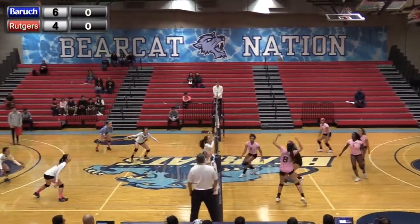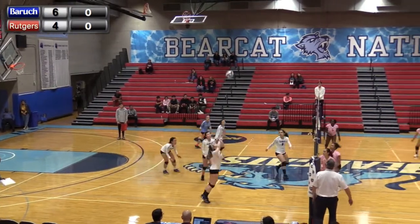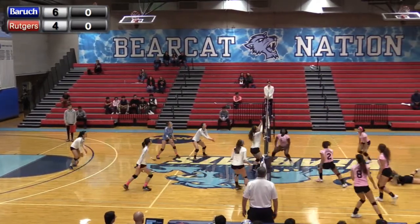Pass in the middle. Outside handled by the setter. Newark, outside roll shot. Defense comes crashing in. Back set. Tipped over the block. Hit to that little hole.